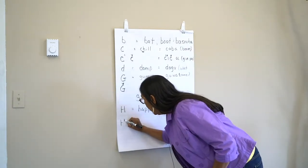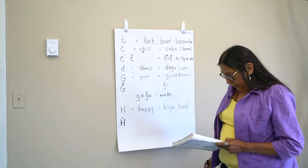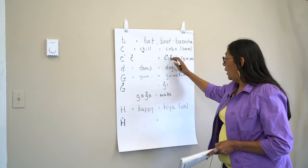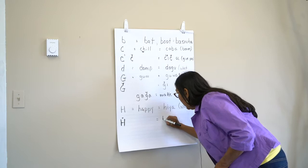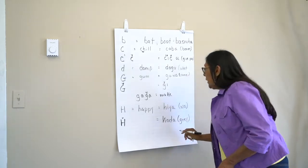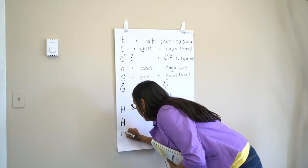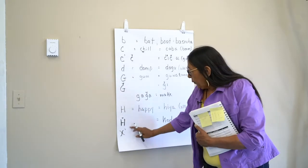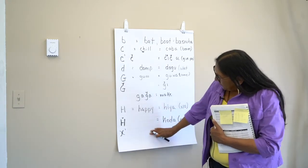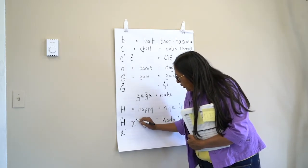Now this one gets tricky. This is the H with a little cap on it, like this G. There's no sound for this in English, but our Nakoda word to help you articulate this is hoda, hoda. And this is the color gray. In the book that I'm teaching from, Jerome, he uses the X, and that all makes the same sound. There are different letters that make the same sound. I find in Fort Belknap, they use a lot of the X's, and that's what is used in the book that I teach from. But these two sounds are the same. This will equal this sound, just so you know.